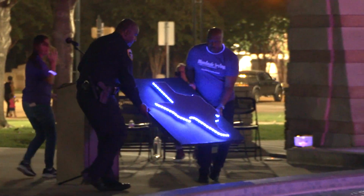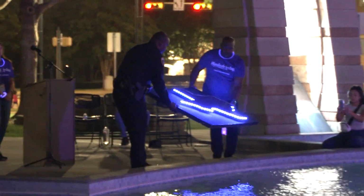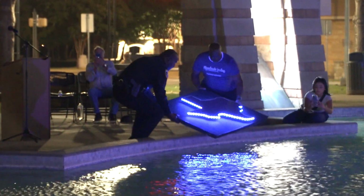Chief Miller and Kenny Gant will release the Texas Lantern. The event comes to a climax with the emotional lantern ceremony.